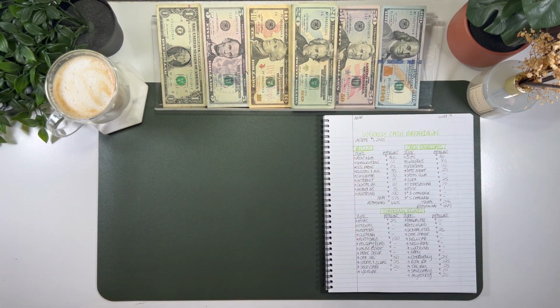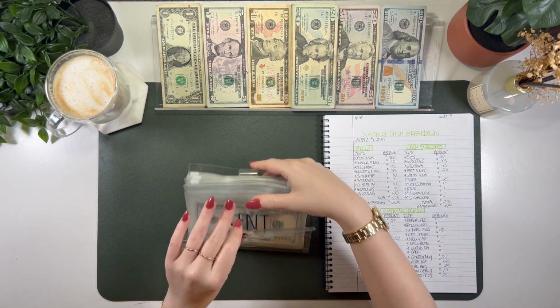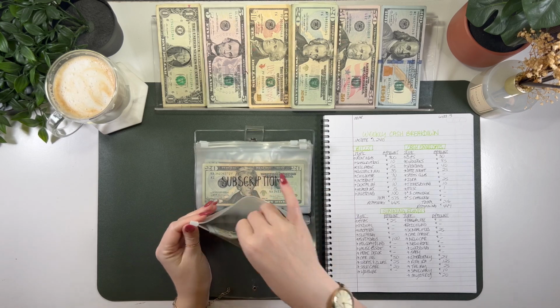Alrighty, y'all, I hope that looks good for you. Let's go ahead and get into some bills. So starting off with rent. Rent is going to get $300. And y'all, I did buy some new $1,000 placeholders.